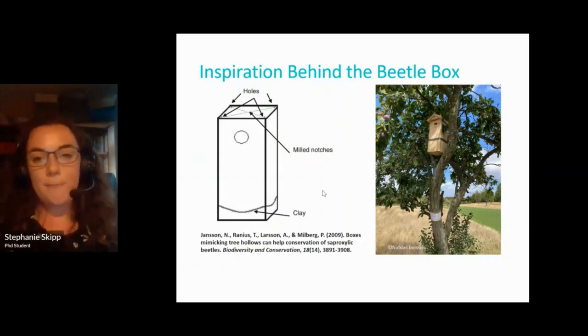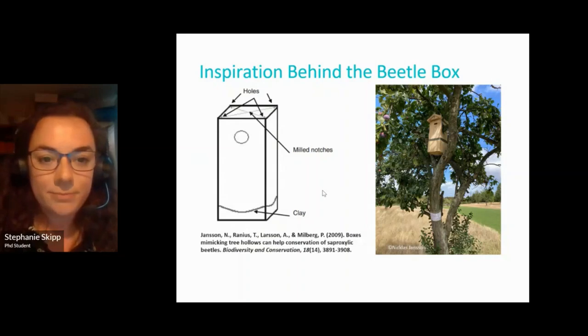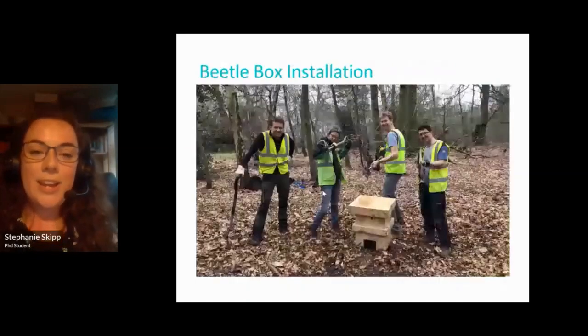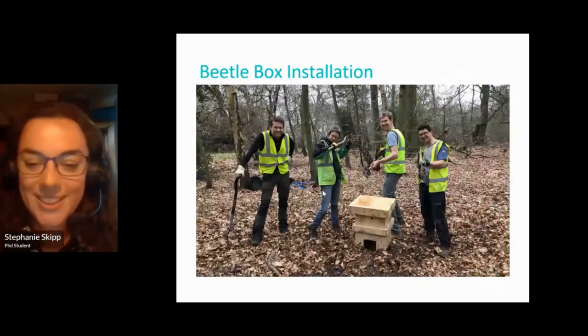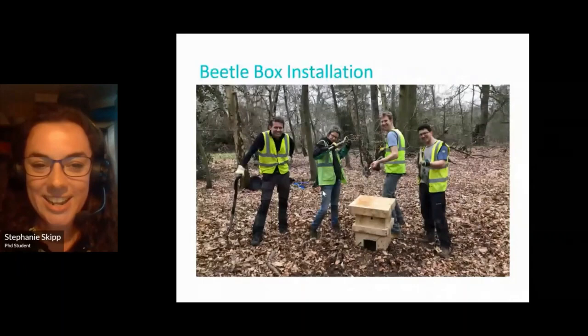But so this project is a bit of an extension of that, but we are still working with Niklas to investigate basal hollows, so the ones that are down in the ground. And here we have Niklas on the right of the screen, as he came over to help us with our beetle box installation. And this was one of our installation days.